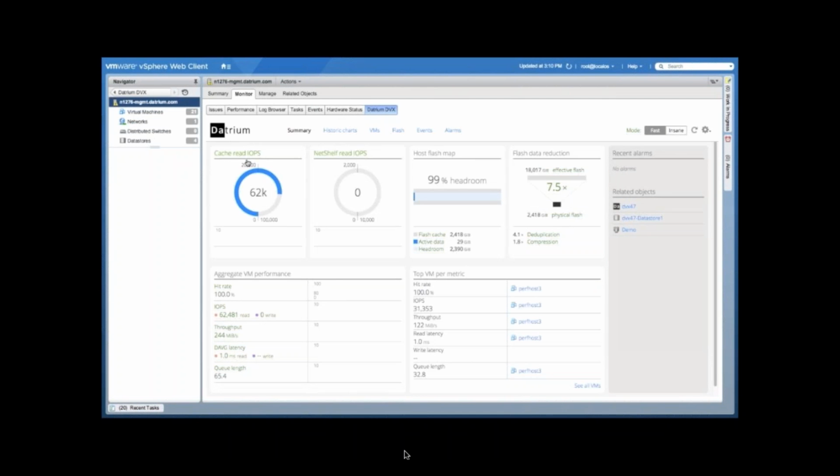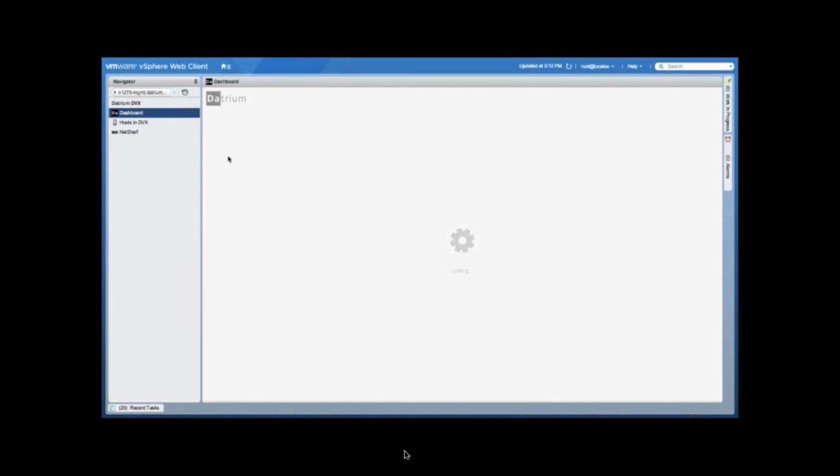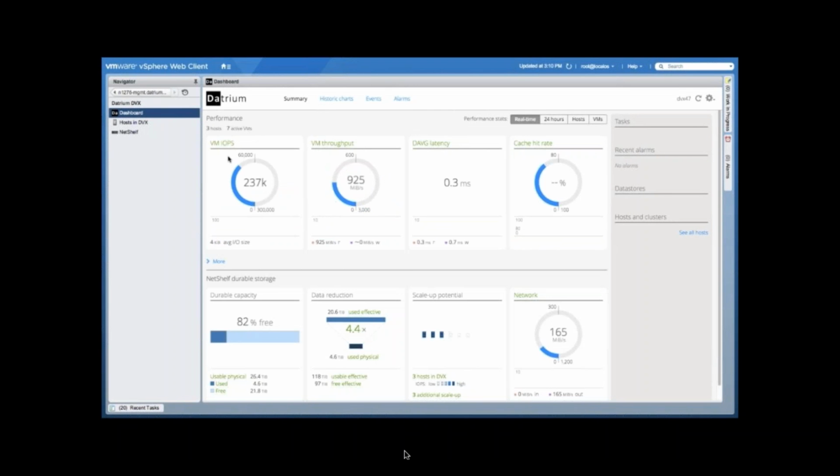We're going to click from fast to insane mode, and essentially now by picking hosts with more cores, by distributing the workload across multiple server-powered storage hosts in my environment, and choosing insane mode, this one right now is running nearly 100,000 IOPS itself. All right, I'm going to go back to the top level in my virtual center where the Datrium DVX is tallied up for all virtual machines, and we can see here that I'm running well over 200,000 IOPS from my storage.